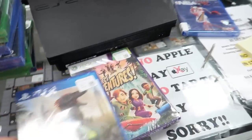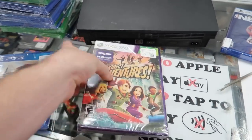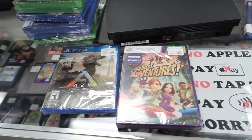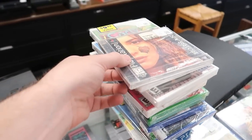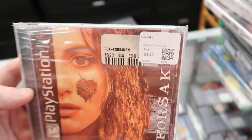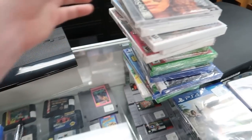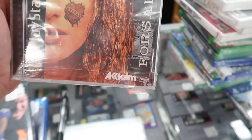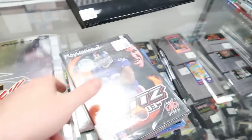There were a few other sealed games here, but I was debating this Kinect Adventures for $3.99, but they're only selling for like $12, $13, I don't know. This Forsaken was kind of cool at $5, but I think I'm gonna leave that behind because the whole back is cracked up and the seal's a little ripped down below. But yeah, I am definitely getting these.